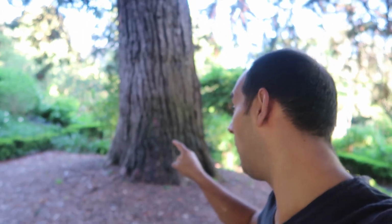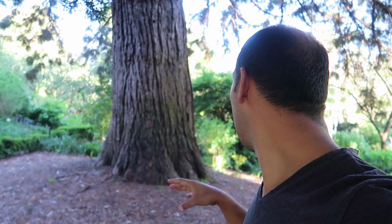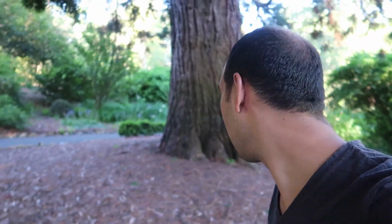So this tree is pretty cool. This is a giant redwood, and this was actually planted in 1873 by the governor of that time of Victoria. His name was Sir George Bowen. This was planted over 100 years ago. And it's really big now. Me just pointing it like this makes it seem like the size is small.